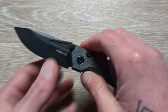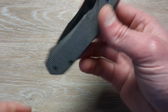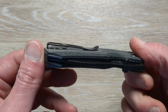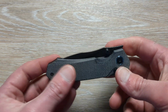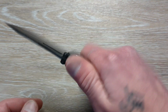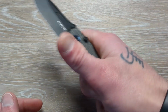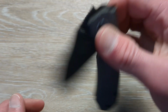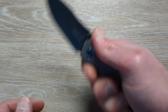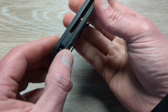Some sort of PVD coating on this guy. Micarta handles, you have an aluminum pivot collar. We have a deep carry clip there that's been recessed along with the pocket clip screws. No idea why they didn't make this one also left-hand carry friendly, but that is kind of the name of the game. That is what we deal with week in and week out. Knives that just are not tooled for lefties. But I would say that's the only knock on this knife, is that it was not tooled for left-hand carry.